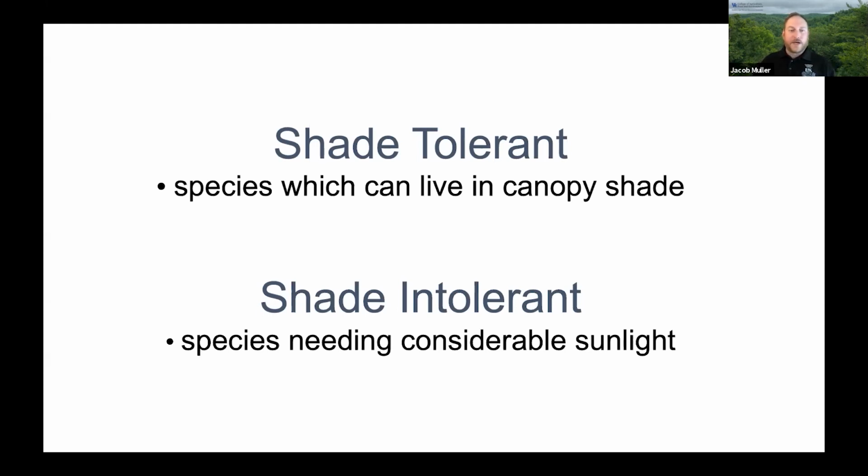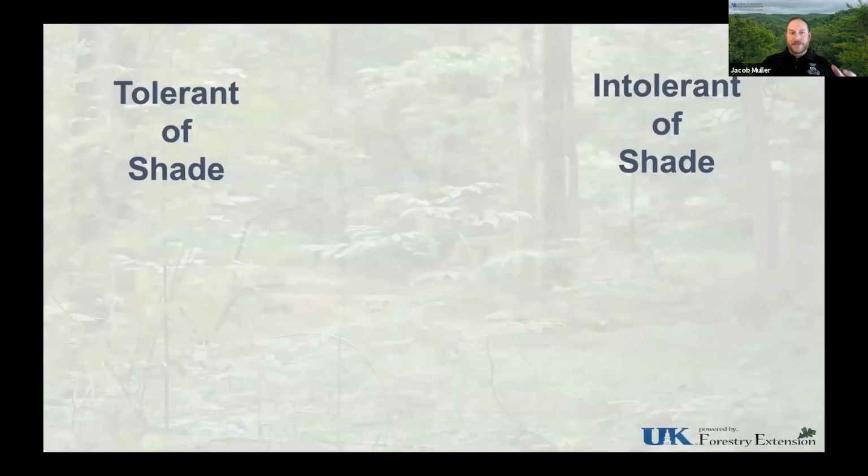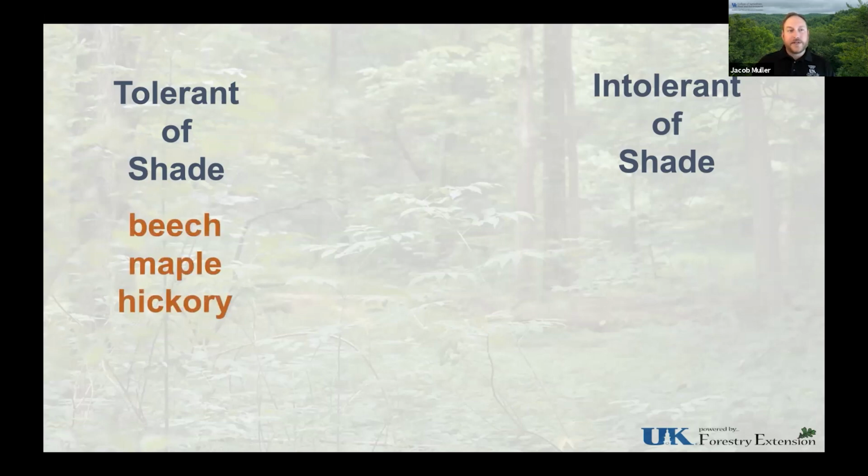On the other end of the spectrum, we have shade intolerant tree species. And these are species that love sunlight, right? They grow best when the canopy is opened up and they've received sunlight. Okay, and this is an important consideration when we think about the species that we have in our woodlands.